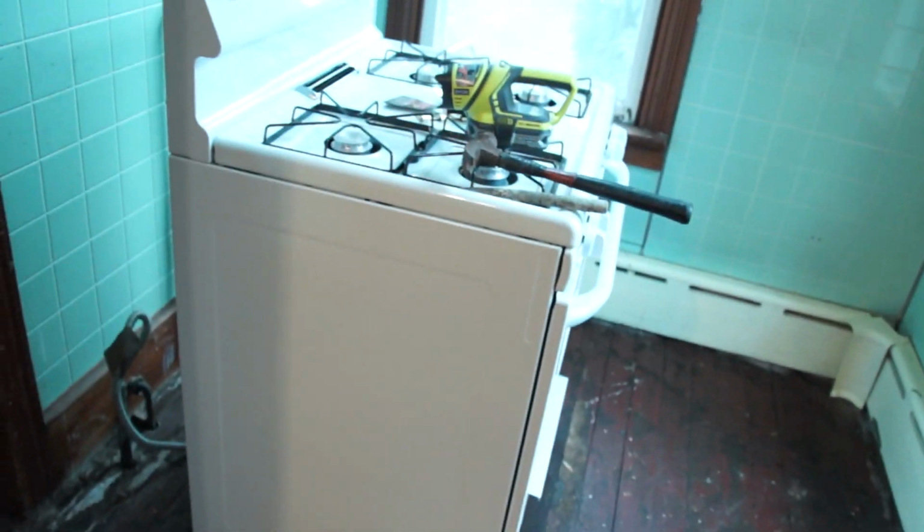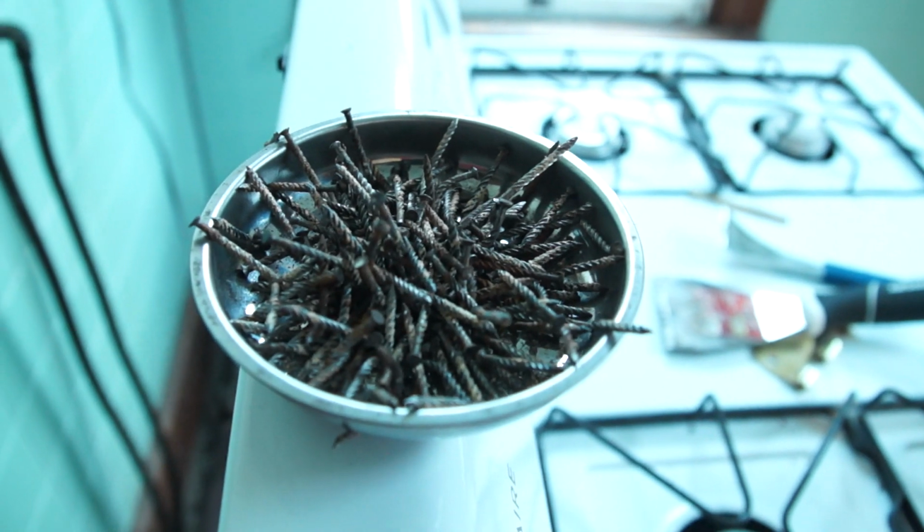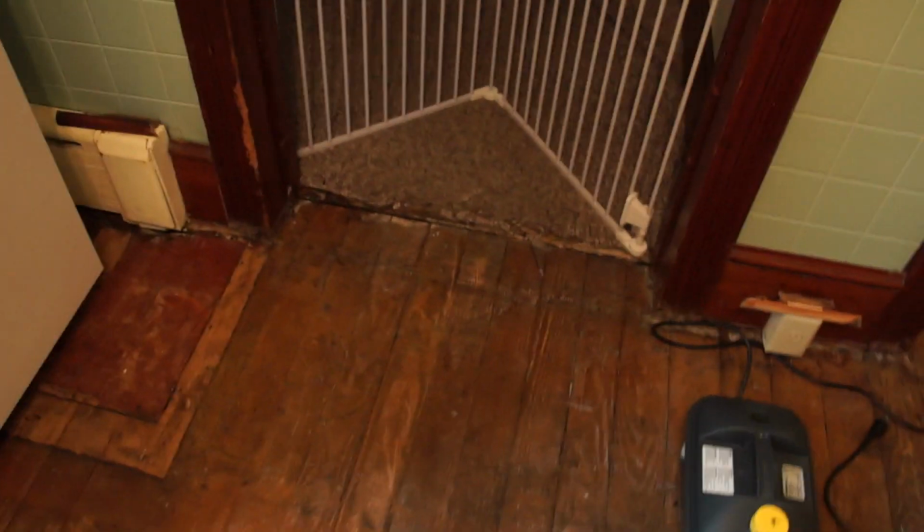And this is what's still left to do. This is next weekend. And she's going to beast it, and it's going to look awesome. Just know it. Here's all the nails I pulled today. That's only about, honestly, only about half of them. Like, we pulled probably... How many nails do you think we pulled? 200? Yeah, about 200.